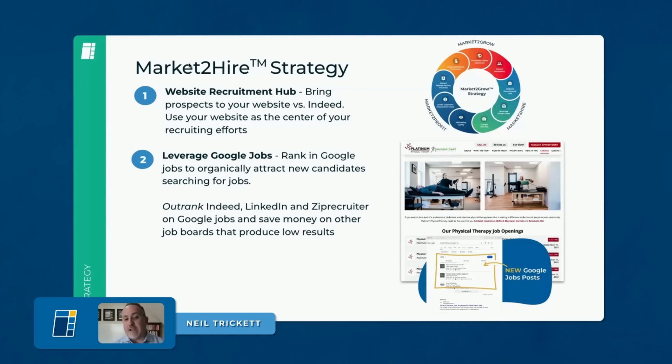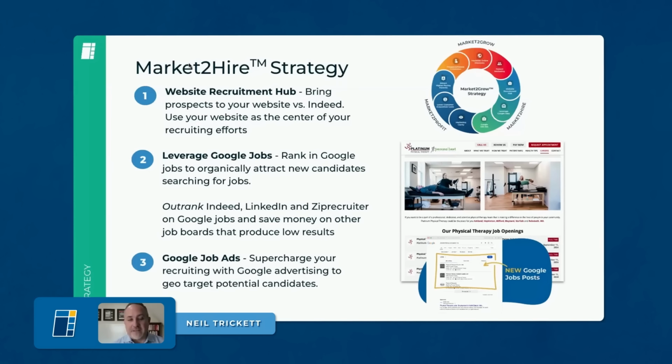And this allows us to outrank Indeed, LinkedIn, ZipRecruiter on Google Jobs, and it also saves us money because we don't have to advertise as hard on those platforms like we used to. I'll show you about how that looks here in a second.